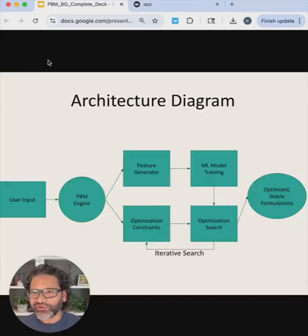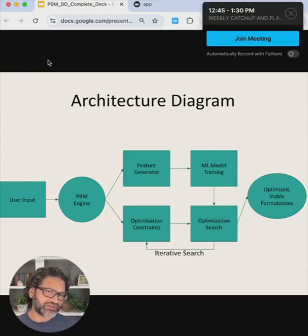Okay, one more thing before we get to the demo is what the architecture of the application looks like. You'll see there's a user input, and a PBM engine that uses that input and generates two things. It can generate features, and features can be used to train a machine learning model. Obviously, this doesn't have to happen every time the user uses the system. You can have the model pre-trained and use it only for prediction during the optimization search. And the optimization constraints can be used multiple times.